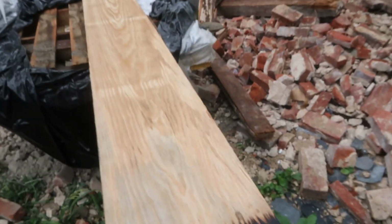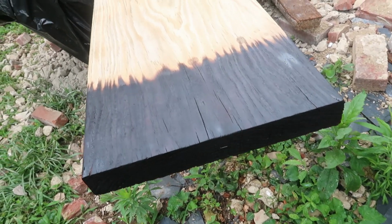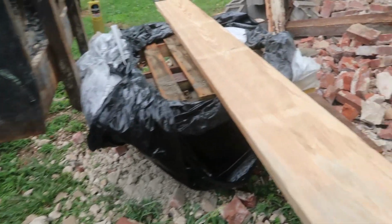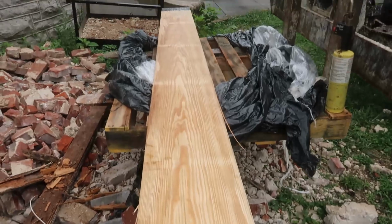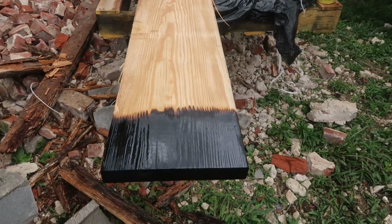Okay, I got both ends treated and burned until they had alligator skin, until they wouldn't soak up anymore. You can see the end grain is fully saturated. We'll just let that sit, but that should deter those little pesky things.